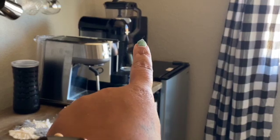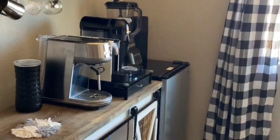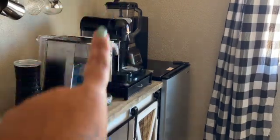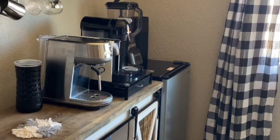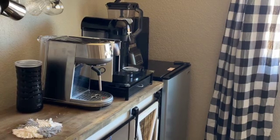Also, I do have a blender back there for frappuccinos. It is a Ninja. I have a trash can that I got from Nespresso a couple years ago that I just keep all of the recycled pods in until I get ready to take them and send them in.